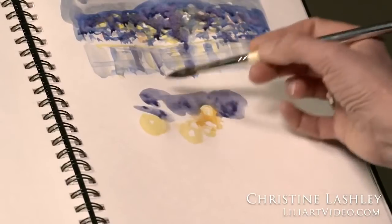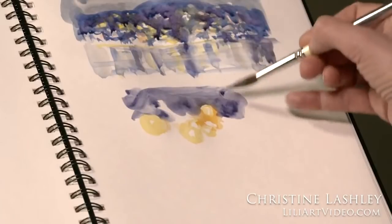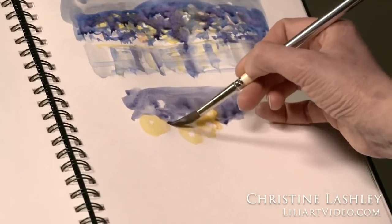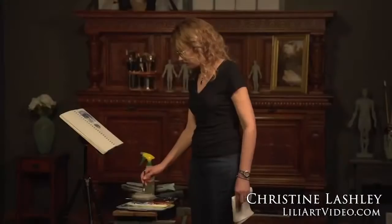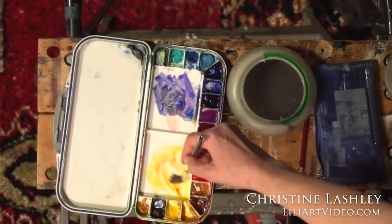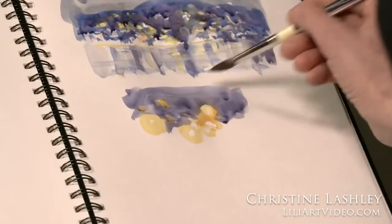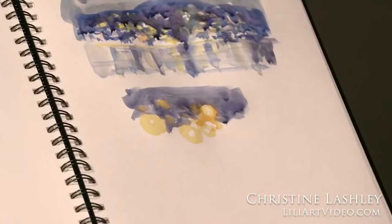I'll just leave a part of this plain so that you could see how supporting with this darker shade, the value being darker, really makes a difference. You can even add a little echo of this color into the distance. So that would be another type of variety, where that's a softer edge.